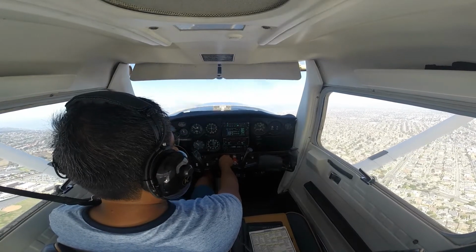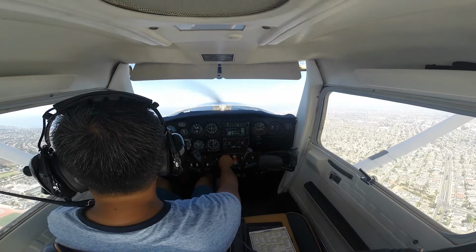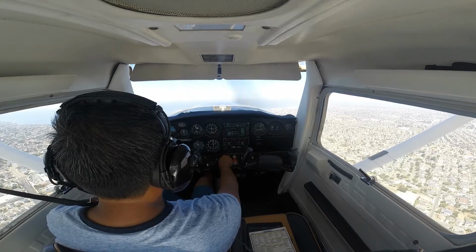75 Sierra Lima, number 3, follow helicopter over the Vincent Thomas Bridge. Spacing up here is good. Runway 29 right, clear to land. Number 3, follow a helicopter, clear to land, 29 right, 5 Sierra Lima.